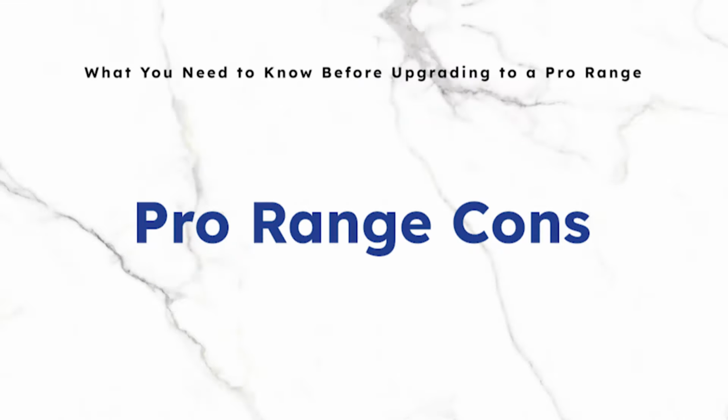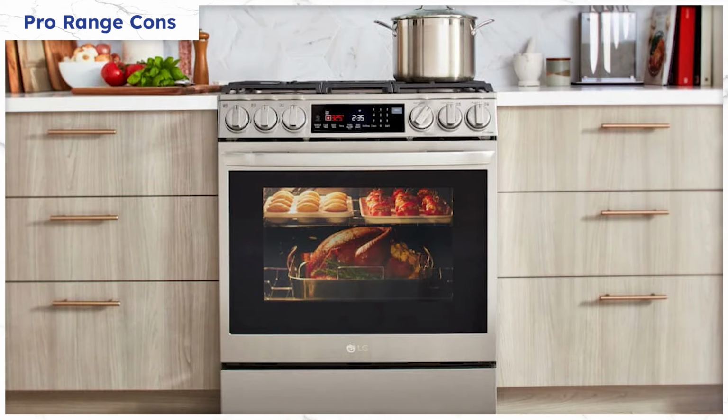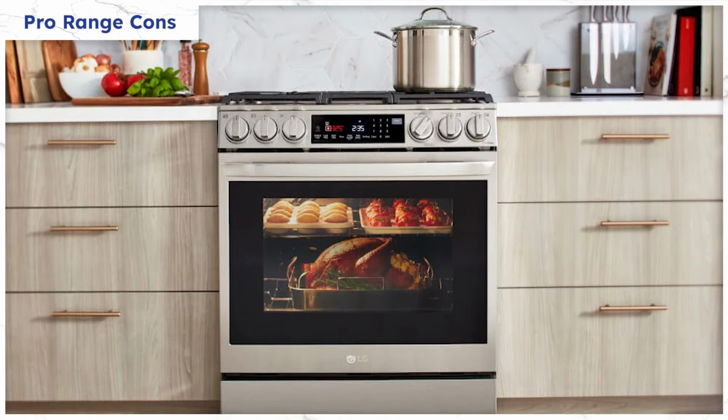Unlike in years past, all gas ranges normally have 2 high-output burners. LG offers two 20,000 BTU burners in this slide-in, which is more than the max output of a few well-known Pro ranges. It's $2,000 to $3,000 less than the average 30-inch Pro.